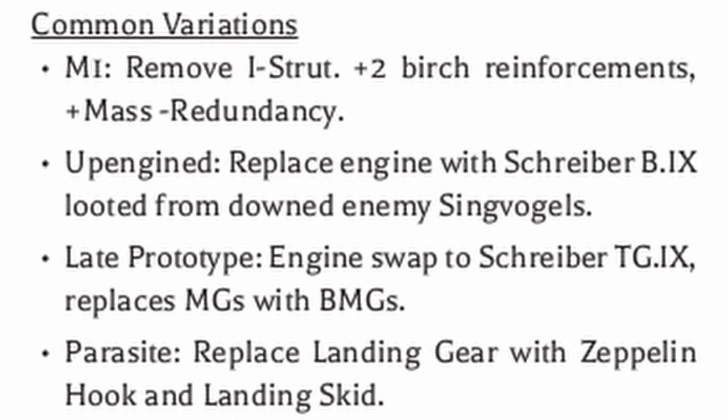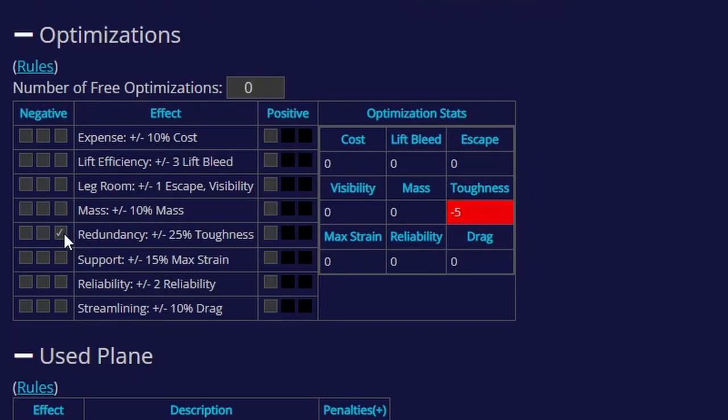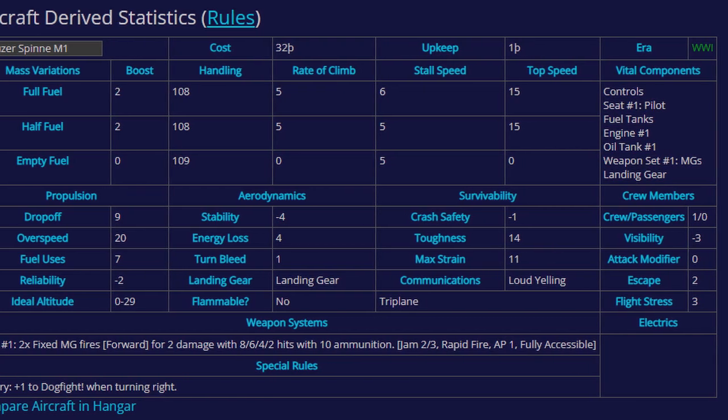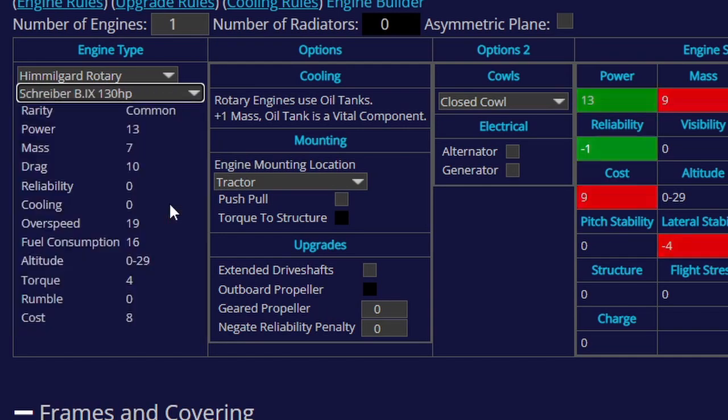As for its variations, there's the M1 variant which removes the I-strut but adds 2 more birch reinforcements in place, then optimizes it by reducing redundancy to reduce its mass. This variant is just worse, it's so fragile that you could probably break it by turning really hard, do not recommend. Then there's the up-engine variant with the Schreiber B9 engine looted from downed enemy Singvogels.